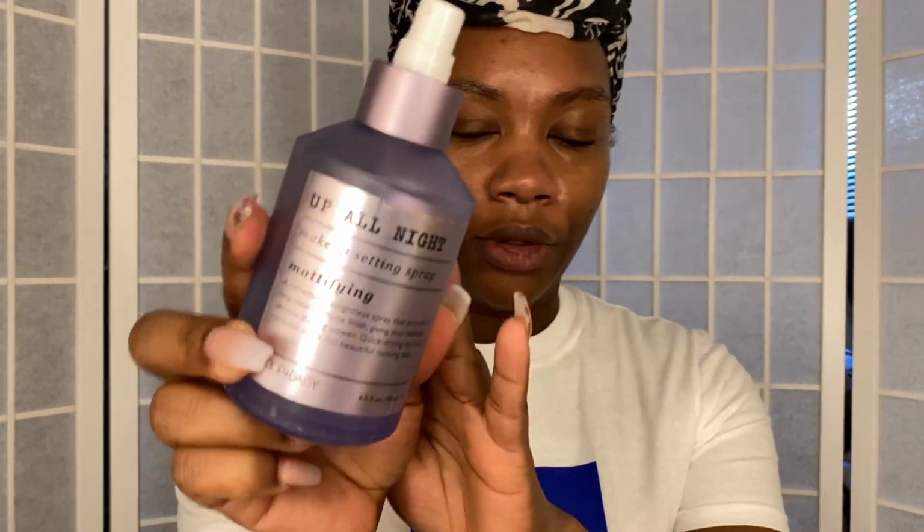So right now what I'm spraying on my face is the Up All Night Makeup Setting Spray. And you can get this from like TJ Maxx. It's $6.99.